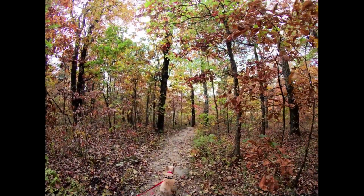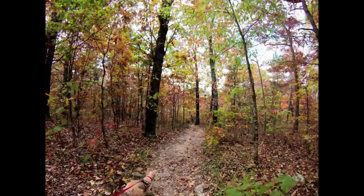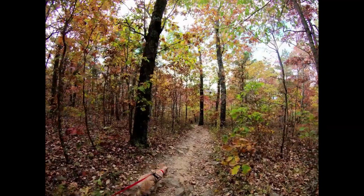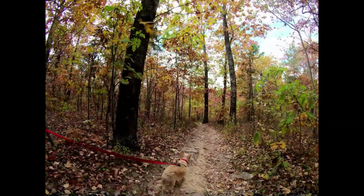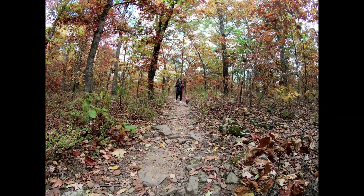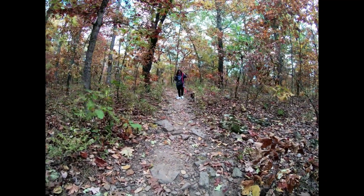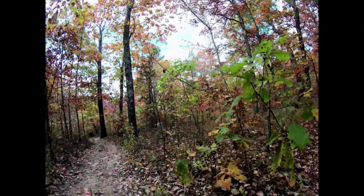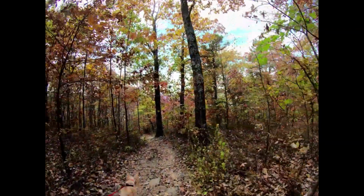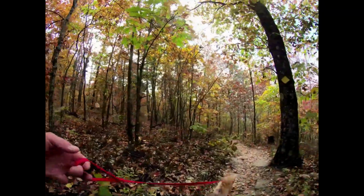Looks like it opens up down here, honey. Just be careful because of these rocks. Just too many smells, huh, Skid? Too many smells. Must be a whole lot of nighttime vermin walking up and down these trails. These dogs are going crazy, sniffing and sniffing.